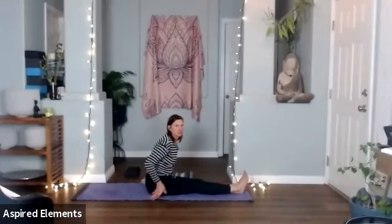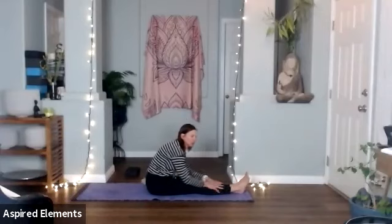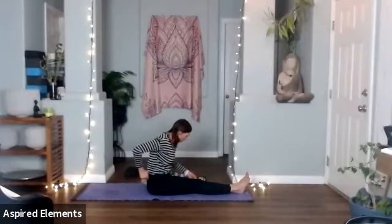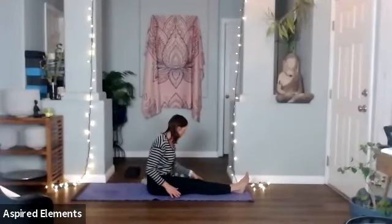One more breath. All right, and then slowly coming up from there. And we're going to be doing a bridge, a little rotation, and then setting ourselves up for Shavasana. So make sure you have everything close by that you need.